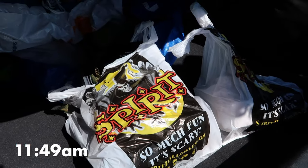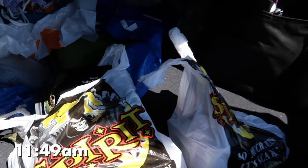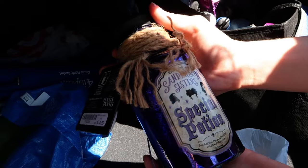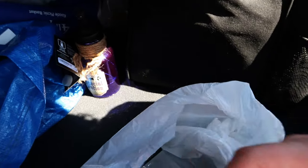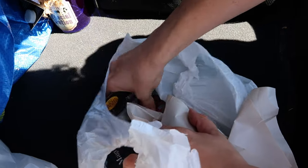All right, we have escaped with some of our wallet remaining intact. Let's see what we got. I went away with the Sanderson sisters' potion. You did. I want it for my bar. Then you did get the glass. We did get our Sam glass. She's going to stay wrapped. Packaged up nice for us.